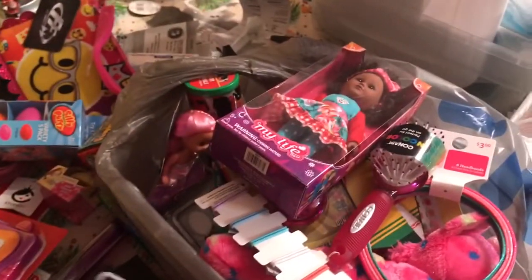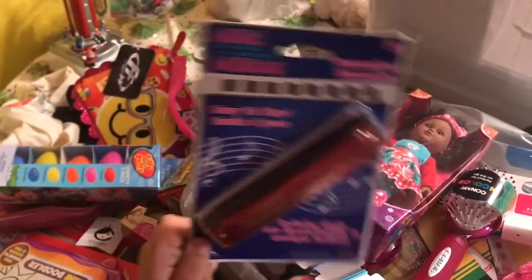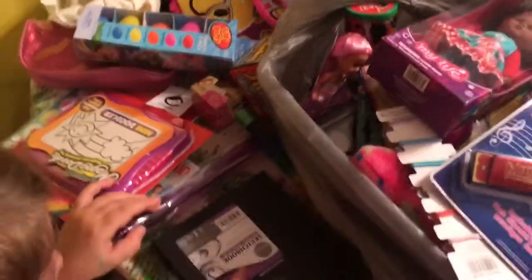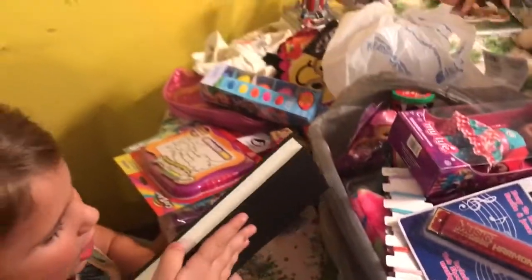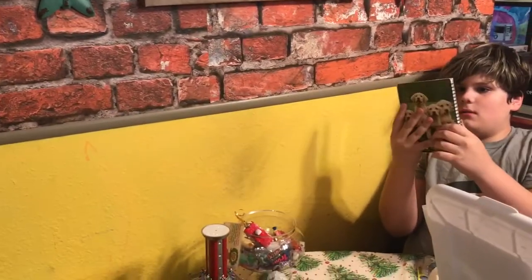Oh, these are super cute little hair ties with little butterflies, and a harmonica. We were really big on musical instruments and art supplies. Oh, and we have a sketchbook. Here's the sketchbook. I'm going to open it up. And then lines. There's a blank page. Yes, dogs. Elliot got puppies, lined dogs.